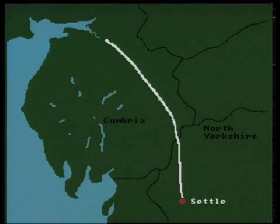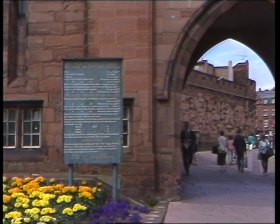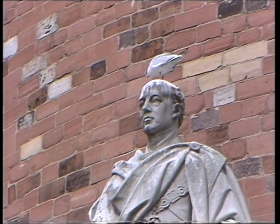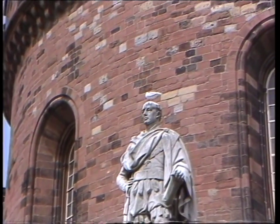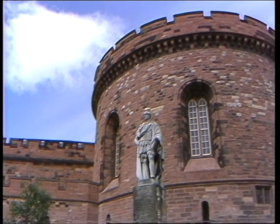We've now reached the end of our journey. We arrive in the imposing border city of Carlisle. Carlisle has had a long and turbulent history, attacked and occupied by Romans, Danes, English and Scots. It was besieged as late as 1745 and remained a fortified city into the early years of the last century. These enormous drum-shaped towers are known as the Citadel.